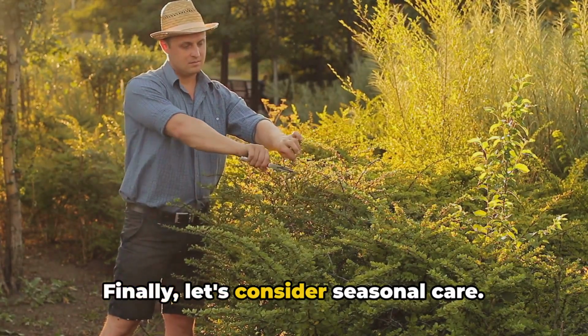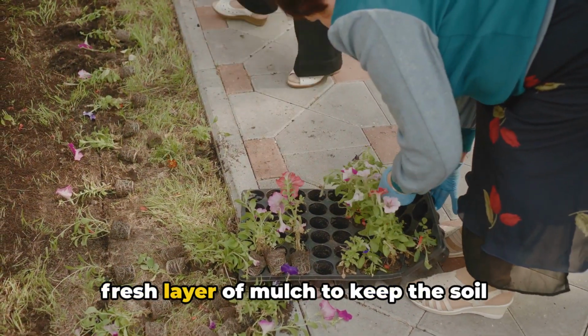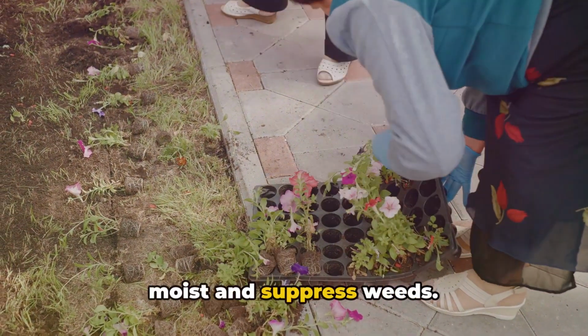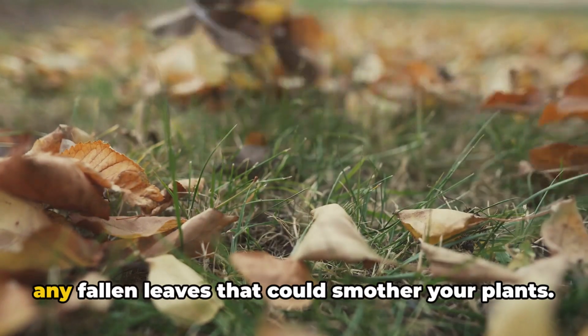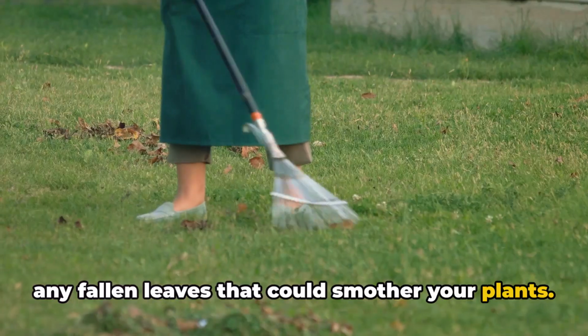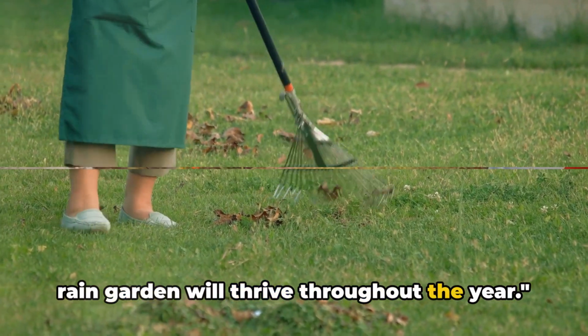Finally, let's consider seasonal care. In spring, prune any dead stems and add a fresh layer of mulch to keep the soil moist and suppress weeds. In fall, cut back perennials and remove any fallen leaves that could smother your plants. With a bit of care and attention, your rain garden will thrive throughout the year.